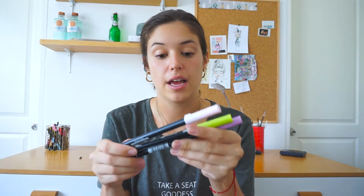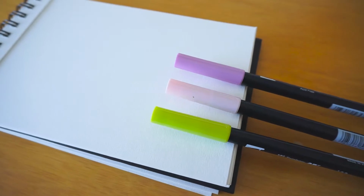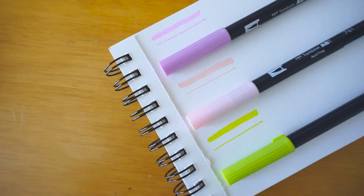And now moving on to the more art supply products of the haul, you would say. Moving on. I bought some new Tombow dual brush pens for my collection. I got two pink, a purplish, and this lime green, which I saw in Amanda Rach Lee's March bullet journal setup video. Well, that was a handful. So yeah, I saw this one being used by Amanda and I really liked the hue of it. Thank you, Amanda. So yeah, I bought this one.